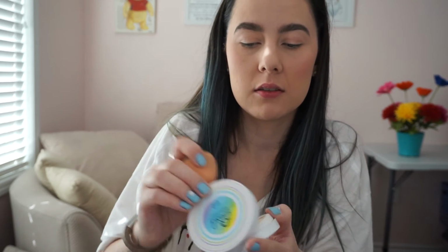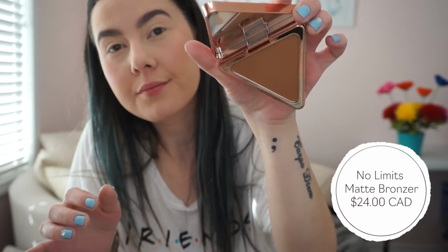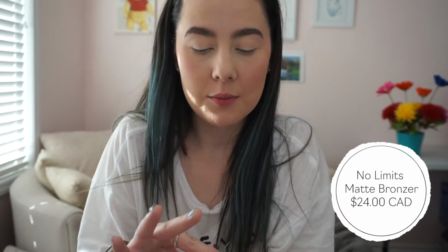I'm just gonna quickly go in with a little bit of my J-Cat Aqua Assurance for under my eyes, because it is driving me crazy how those look right now. Last but not least, we have the matte powder bronzer, which I'm very excited for this one.